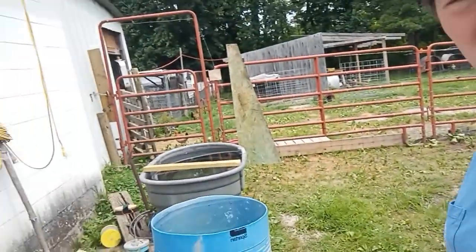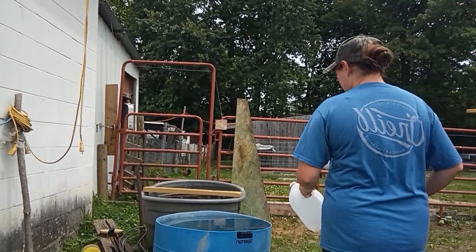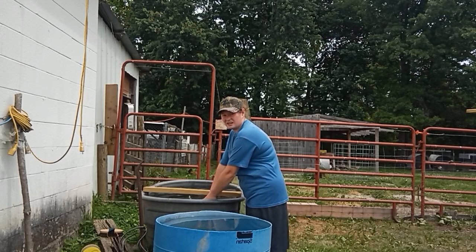We've been topping them off. As you can see, they're topped off today. We topped them off yesterday. I'll slide y'all down so you can see something. We've been keeping them in fresh water. Fresh, clean, cool water. The rabbits need it. The dogs need it. The chickens need it.